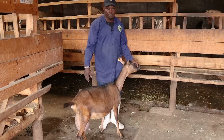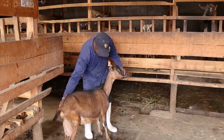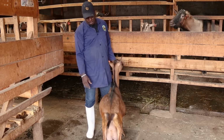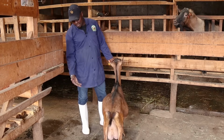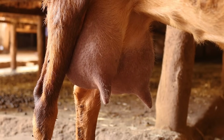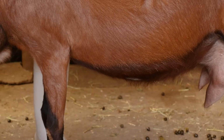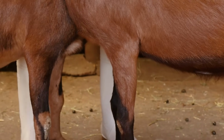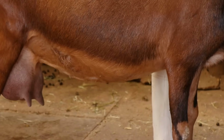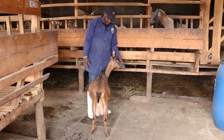Now I want to show you about the doe, which most of the people call a female. If you look at a female like this one, it has a very good udder. As you can see, the udder tells you that this goat can store enough milk for you. A goat like this one is currently doing 4.5 liters of milk every day.